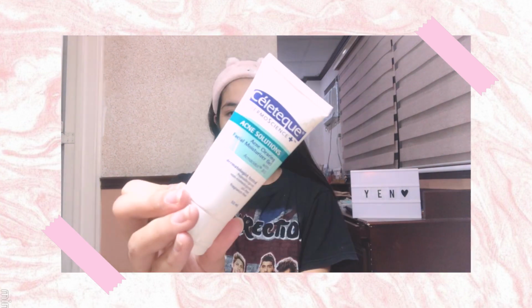So, the next one I use is not Nature Republic. So, this is Celeteque. I won't apply it now since I'm already done with my routine. Yes. So, this Celeteque is the Acne Clearing Facial Moisturizer Gel. And I think I used this in my previous skincare routine. So, I usually put this on if I have acne on my face. So right now, I can see it because of my light, it's super visible. I don't usually use this on a daily basis because, of course, I don't have any acne to put it on. So, I don't need to use it. If ever I have some, only then do I put it on.